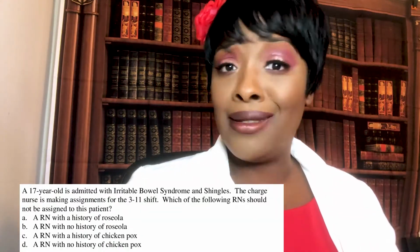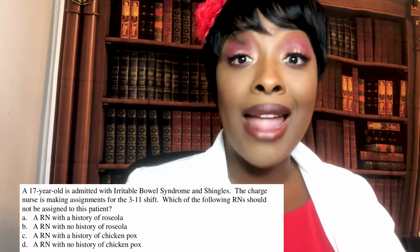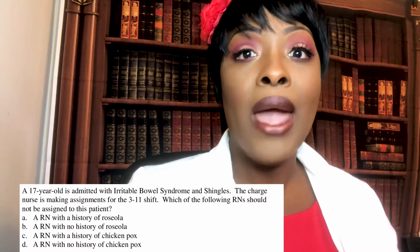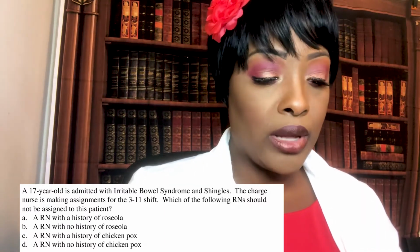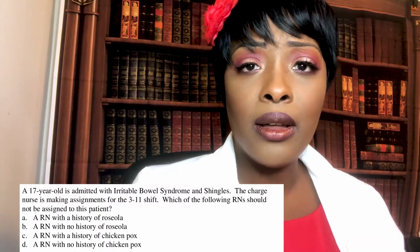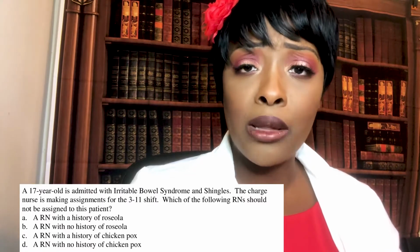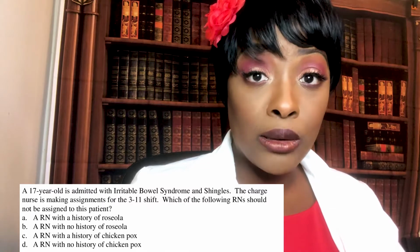So any nurse who has not had chickenpox before, you're not going to let them care for a patient with shingles because they will be susceptible. You have to choose a nurse that has already had the chickenpox, okay? So let's look at our other choices. A and B, there's no risk, okay? C, the RN with a history of chickenpox, they can see that patient because they're already immune. They got the chickenpox before. So that's why D is the correct answer.